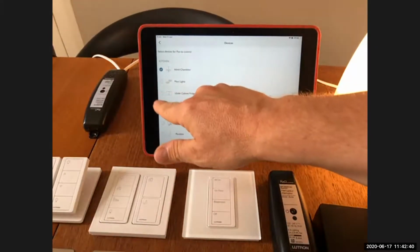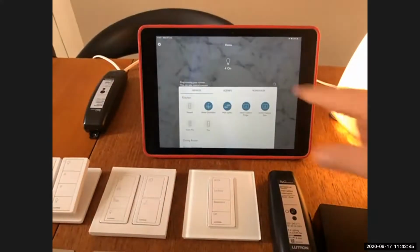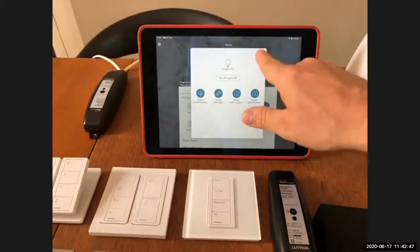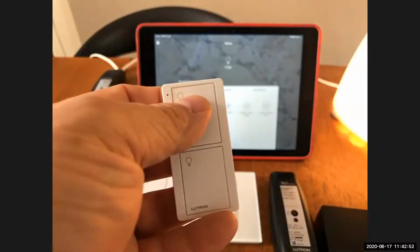I'm going to say, I don't want that one, or that one. And I'll come back out and press save. I'm going to turn off all the lights so you can see that I'm only controlling one. And then I'll press my button again, and I'll just press that one light.